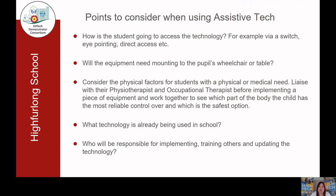And again, when it comes to mounting, if you're planning to mount a switch on a student's chair, you need your OT support, rather than just clamping it to the wheelchair. These are just things to consider. And if your student needs maybe a joystick to access the computer, it might be that they need a height adjustable table to get under the chair. So there are lots of factors to consider. Just a few simple tweaks will make a massive difference.